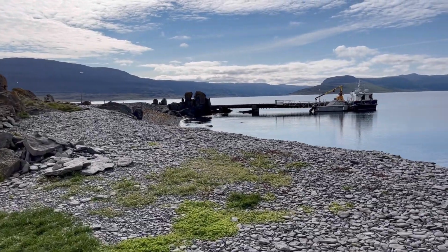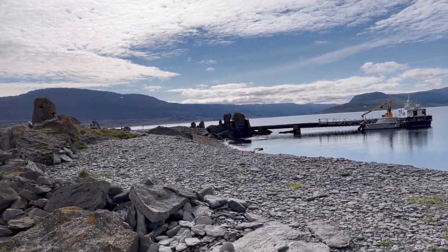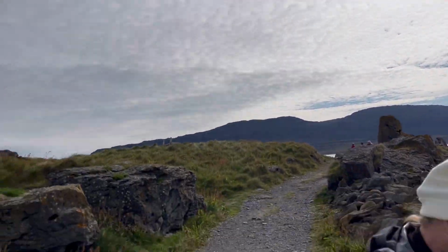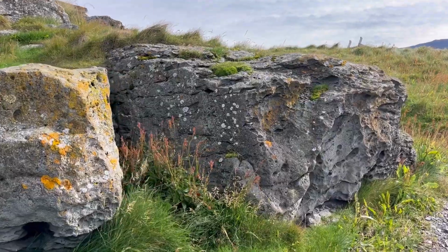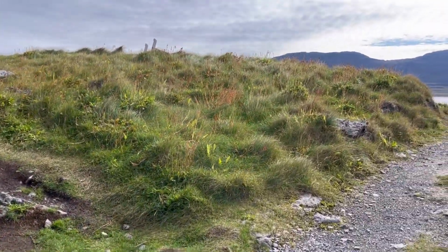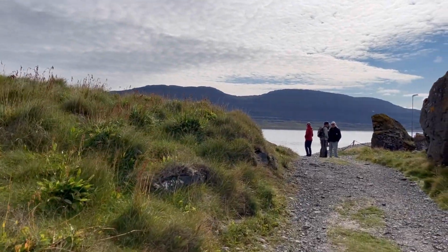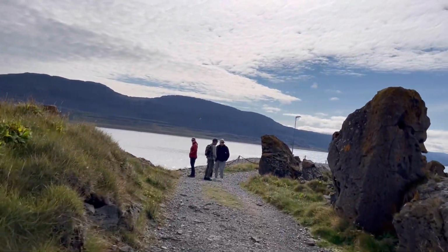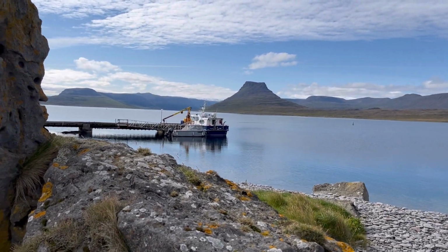you're only going to be in Ísafjordur once, maybe in your life. So you got to get out there and see what you can see, because you come all this way to stay on a ship because you think there's nothing to see. That's nonsense. You got to get out there. You got to open your mind and explore. And some people are missing this.